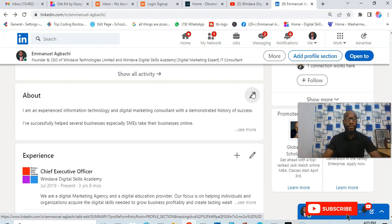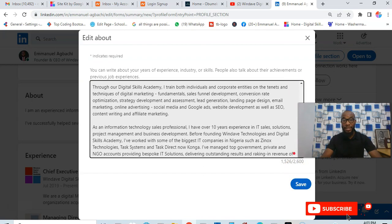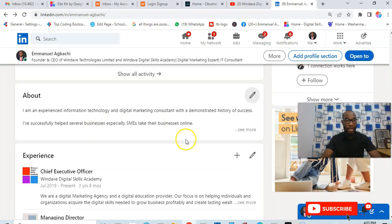So here you tell your story. You can see, you can write the characters, you have about 2,600 characters to play with. So you can write as much as possible here. This is where you give all the detail about yourself and about everything you've done. So that's the about section.